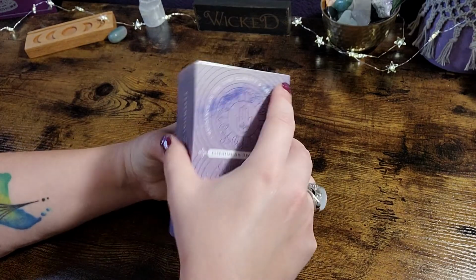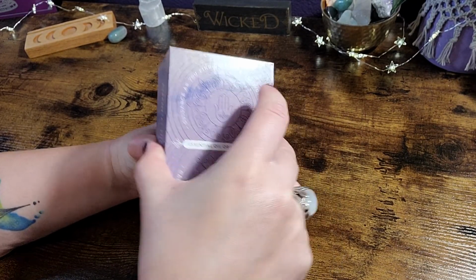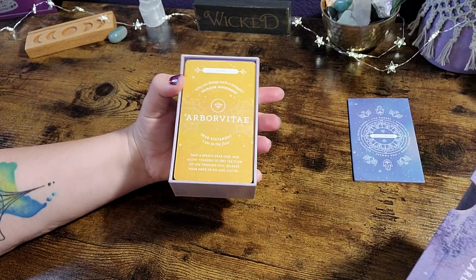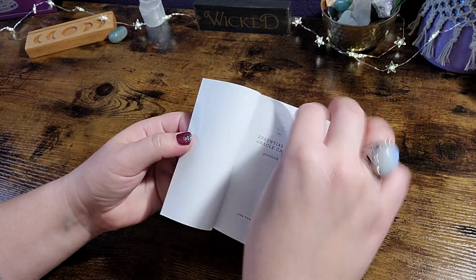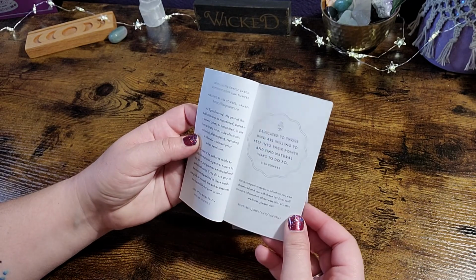All right, so it is a box, so let's open her up. She's a little stuck. Okay. Well, all right then. This looks like it is the guidebook here. Kind of thin, but I don't think we're going to need a huge book for this.